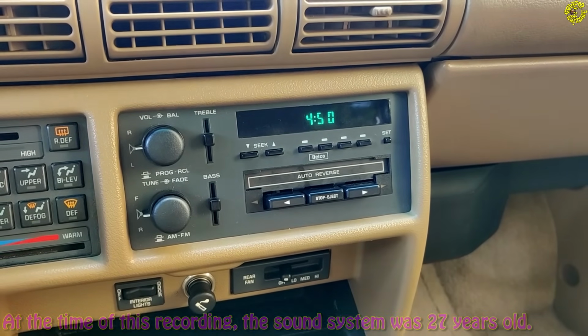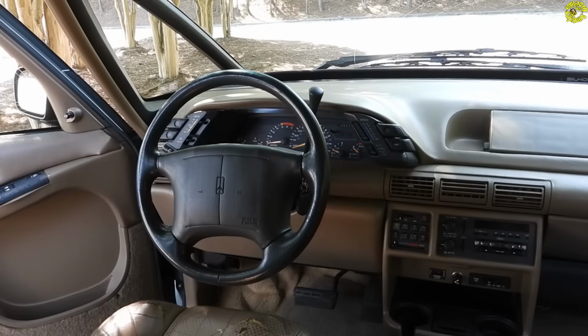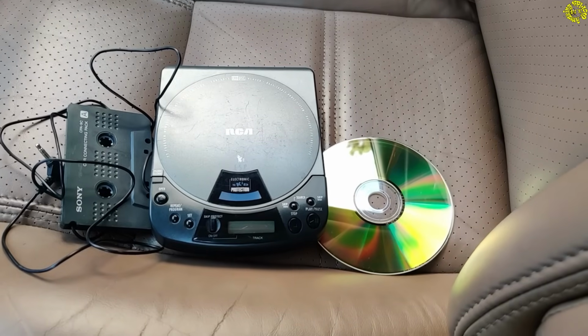All original. Oldsmobile Silhouette. Starting with the model year of 1992, an option allowing you to control the radio directly from the steering wheel was added, although this model is not equipped with it.